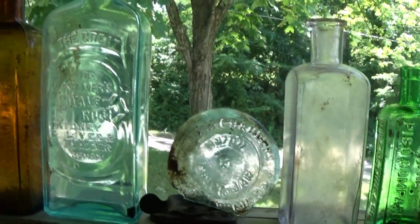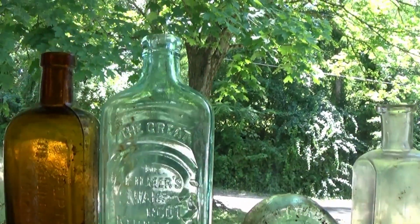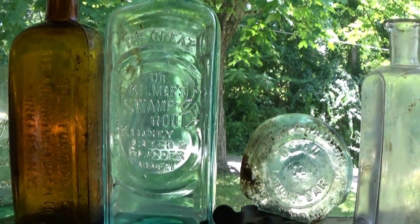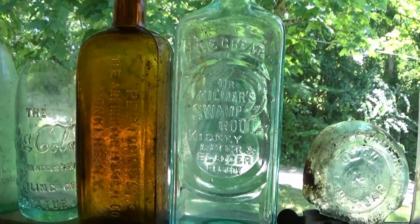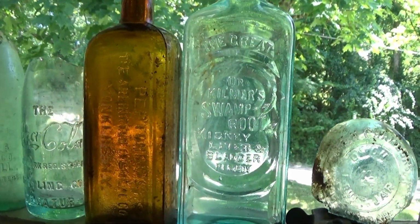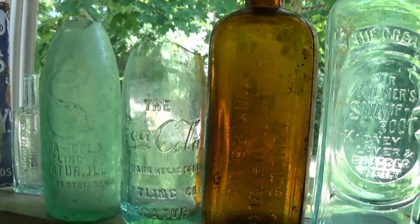So, alright, and a great Dr. Kilmer's Swamp Root Kidney, Liver, and Bladder Remedy. That's a nice one. It is hand blown. It's around 1912, back to maybe 1908 in that period, and those are worth about $30. Amber Peptinoids, the Arlington Chemical Company, Yonkers, New York. Hand blown. They're not a real rare bottle, about $20.